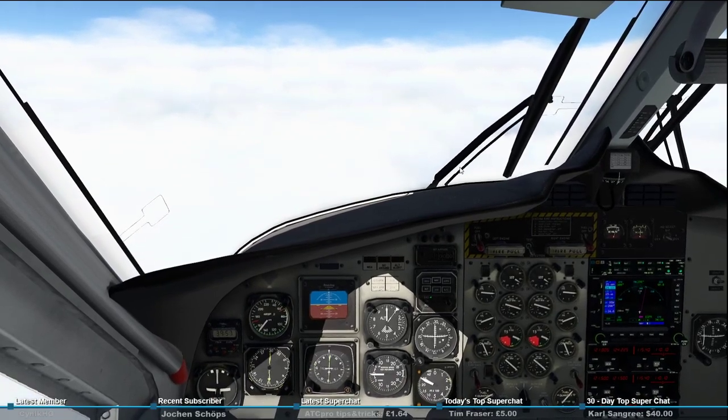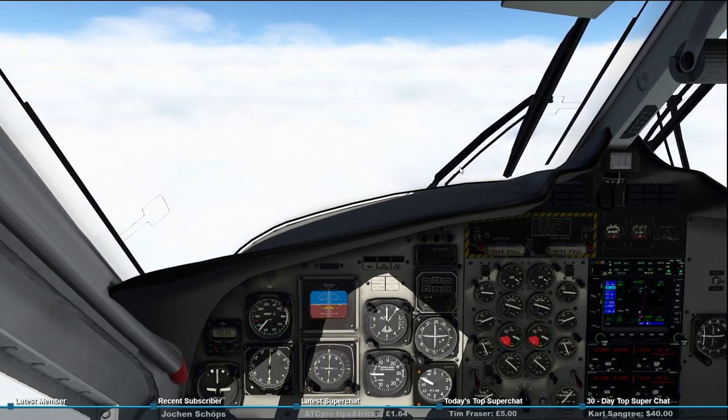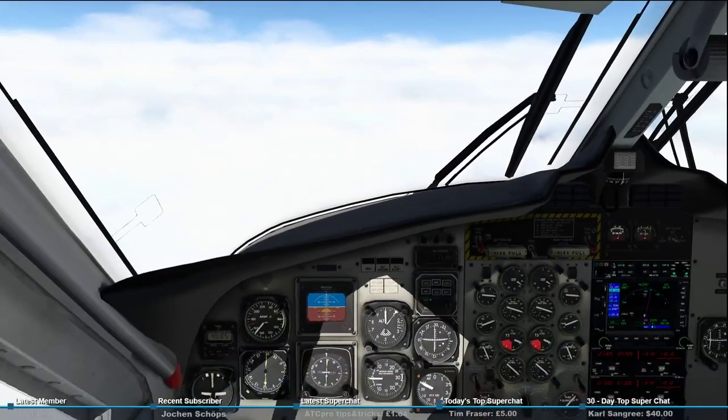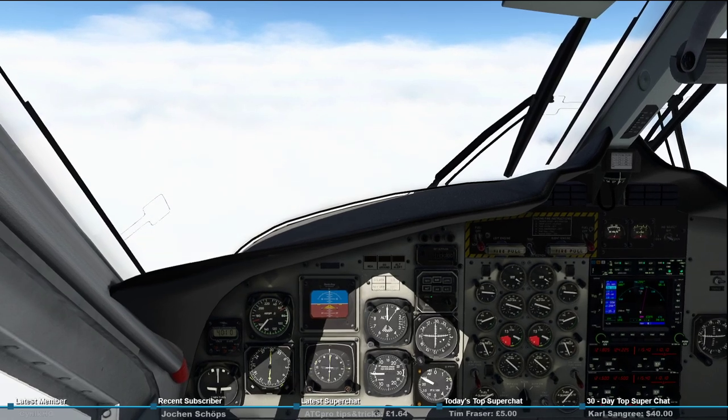Martin Jacobs, is this aircraft pressurised? I know it has a certified maximum altitude of 25,000 feet, so yes, I guess it is. But I don't know if this version is, or if this one is able to pressurise in X-Plane 11.